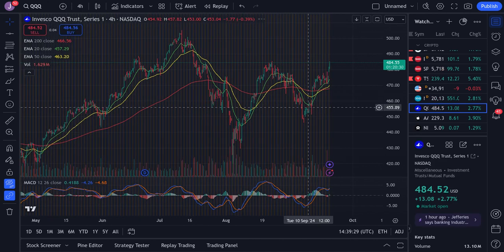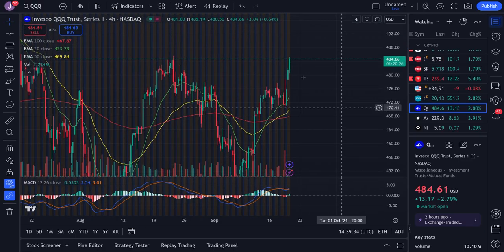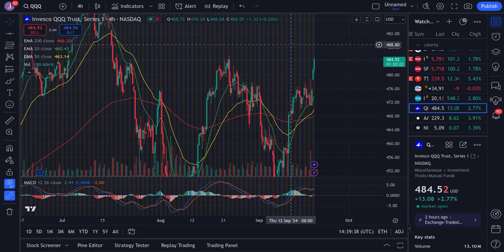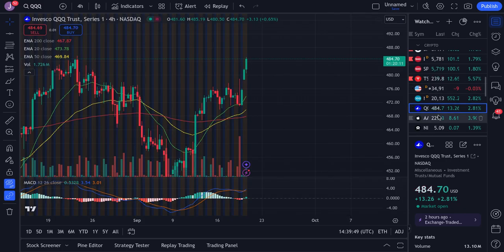For the IWM, I called out 485 in the morning. We're almost there. I think we're about to test that. So 485 is coming. We'll see how it reacts to this resistance. If that breaks, we could be going up to about 488. If we reject off 485, we could just consolidate around this 485 area. And if you do reject, we're looking for 482 all over again. But overall, looks more bullish.